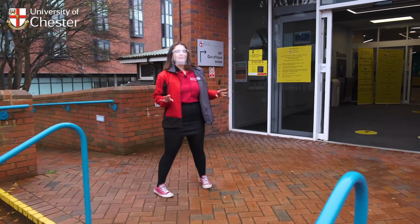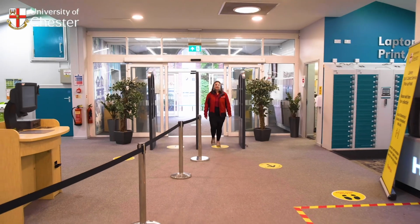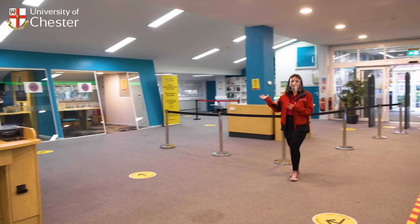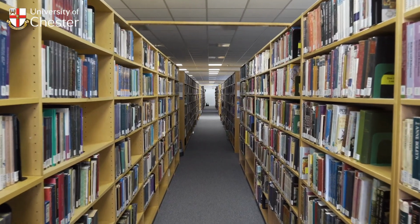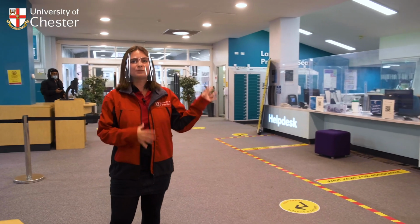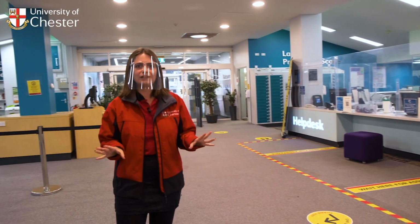Seabourn Library is the main university's library and it is in the heart of the Parkgate Road campus. As well as a variety of books, journals and online resources, the library also offers bookable study pods, perfect for group or individual study. There's also 24-hour access computer suites, perfect for those late-night study sessions. The library is also staffed with subject-specific librarians that are on hand to help with whatever you need. There's also a cafe downstairs, ideal for that well-earned study break.